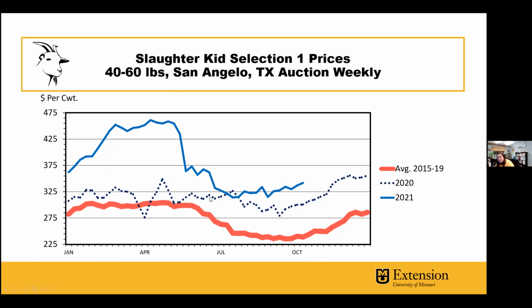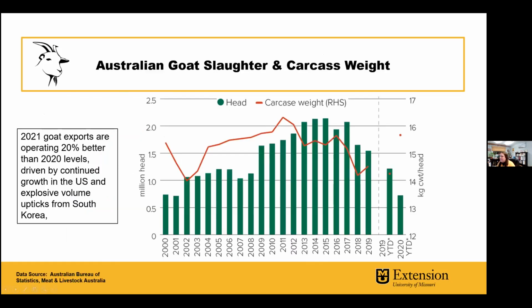So prices, we do expect prices to go higher than last year because that has been our trend with our goats for the last 20 years. However, I don't expect it to be like it was this spring, unless something happens to shipping out of Australia. I just don't see us getting there.